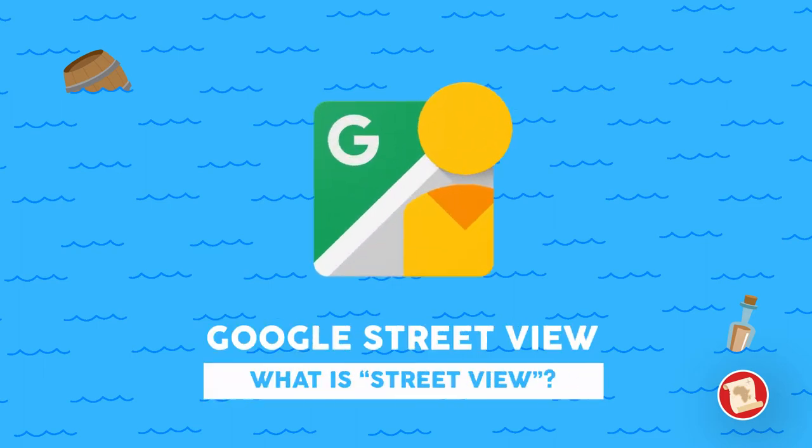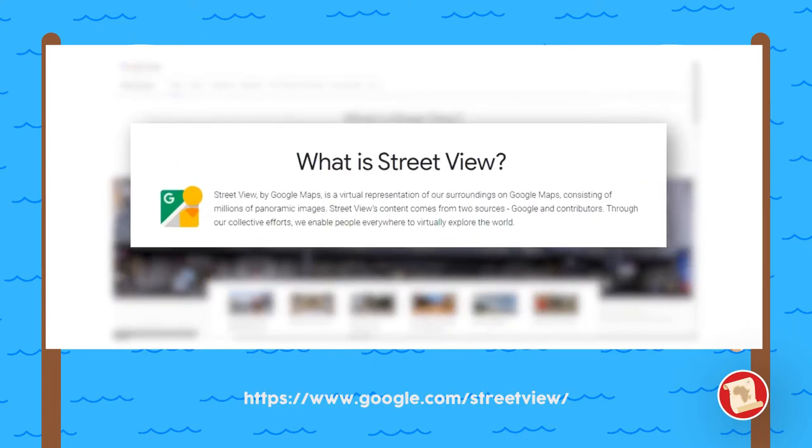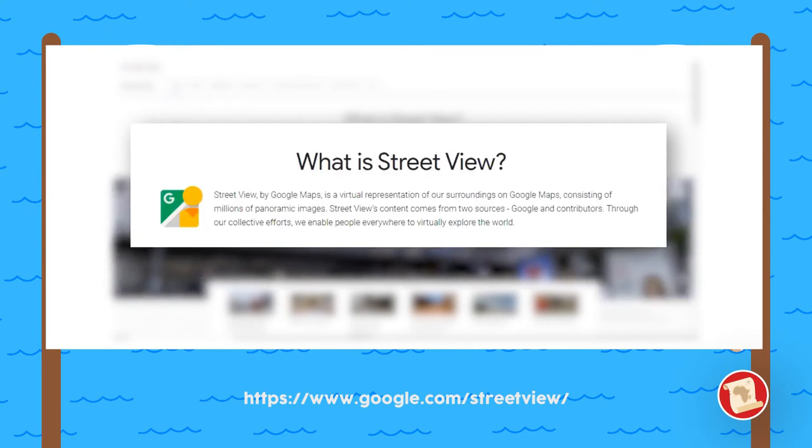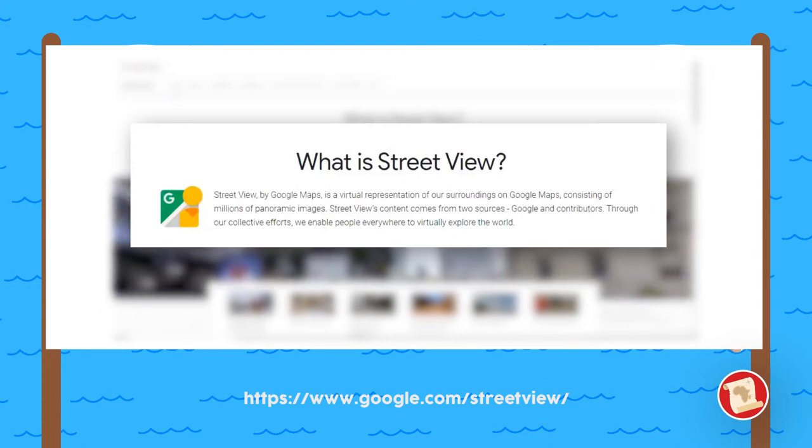What is Street View? Well, according to the Google Street View website, Street View by Google Maps is a virtual representation of our surroundings on Google Maps, consisting of millions of panoramic images. Street View's content comes from two sources, Google and contributors. Through our collective efforts, we enable people everywhere to virtually explore the world.